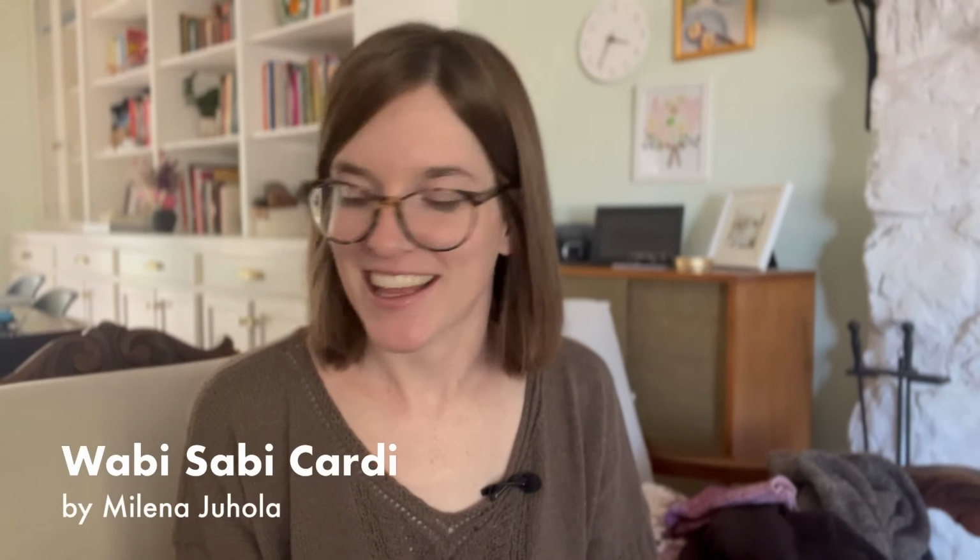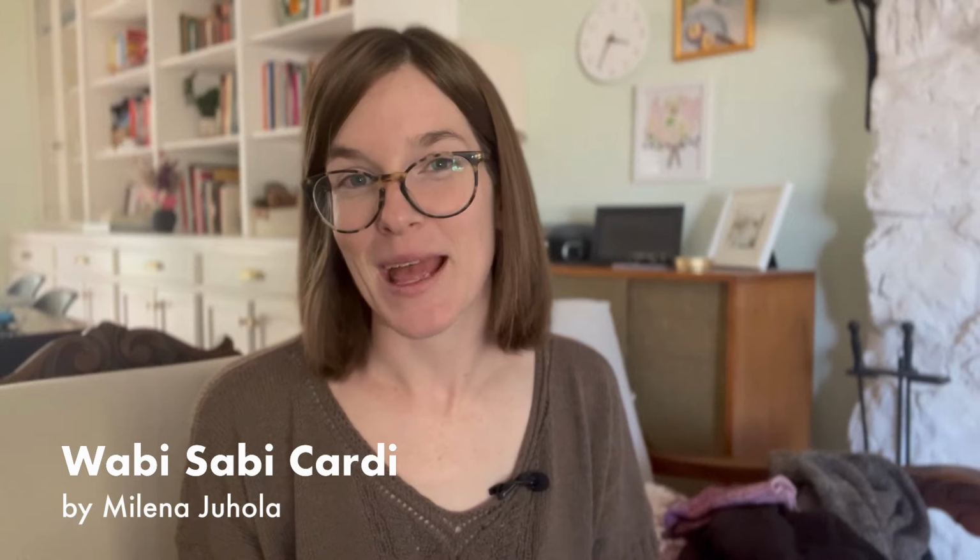So I had a fun search on Ravelry to find something to make with this yarn. And I came across the Wabi Sabi Cardigan by Milena Juhola. I'm sorry for getting that wrong. But it was so cute. I love that it's wide, boxy, and cropped. I really don't have anything like that. It's a cardigan, and I thought it would be a really fun way to test out that style, especially since it knits up so fast.